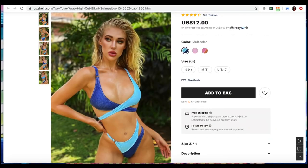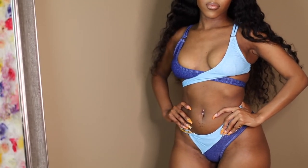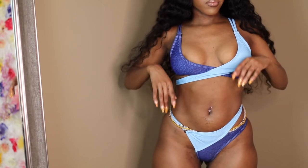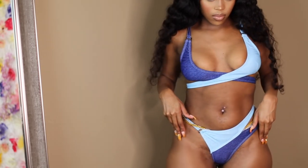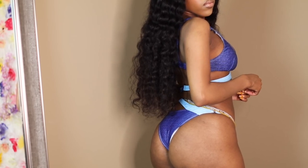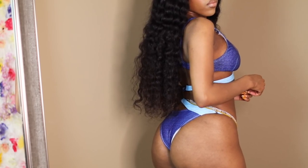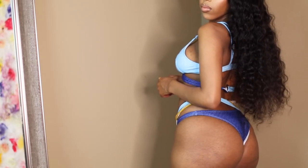Right, so the next one is this super cute, kind of like a denim sort of swimsuit, but it's actually not denim fabric. I will definitely say that for the bottoms, I would go up a size just overall in the swimsuit, only because the bottoms are pretty tight. I would still be able to wear it, but I definitely recommend going up a size just so that it can fit a bit more comfortable.